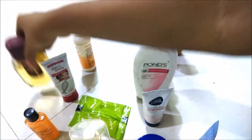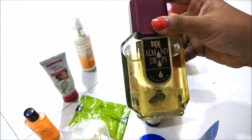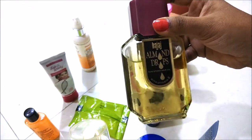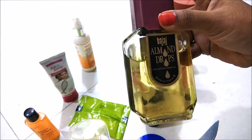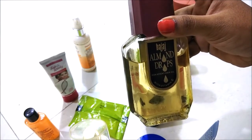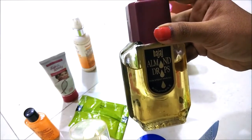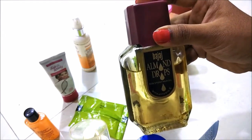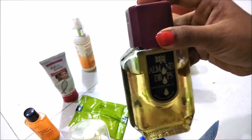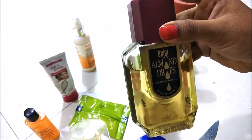Next, taking another product. This is almond oil, non-sticky hair oil with vitamin E. Yes, this is for hair, but I like to use it on my face. Seriously, it gives really nice and moisturized skin. Whenever you apply it at night and then in the morning, you'll have very nice skin. It's really good for lips too. You get pink lips when you apply it at night, and next morning you have very red and pink glossy lips. I just love it.